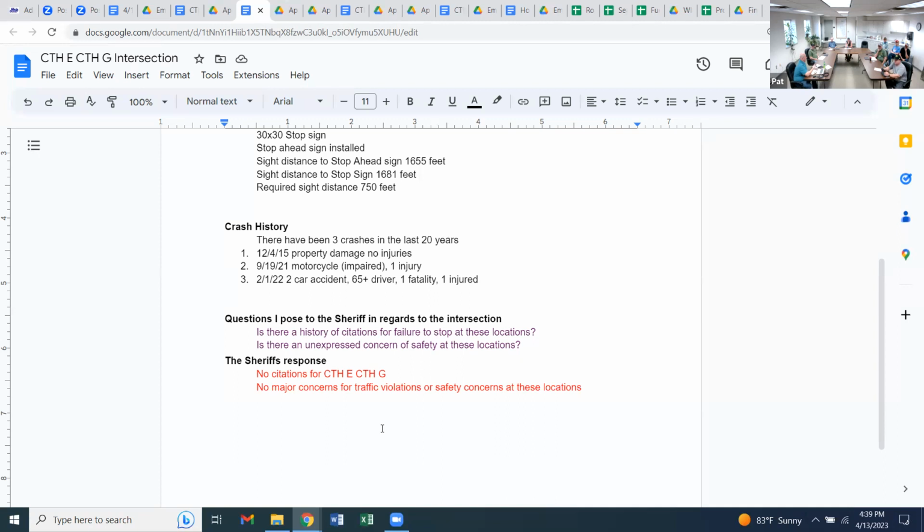Again, they asked the sheriff the same questions: history of citations or failure to stop at these locations, and any concerns their road officers have brought forth. So no history of citations and no major concerns that the sheriff had.